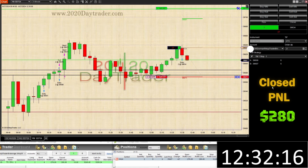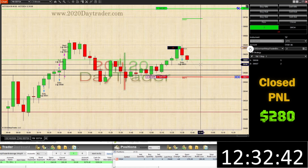Okay, I'm going to add 2 contracts here in a minute on this retrace. And no, it's not adding to a losing trade. It's not a losing trade till it gets to the stop. This is an active long position that still looks good. Just having a little retrace, which allows me to build my position closer to risk.